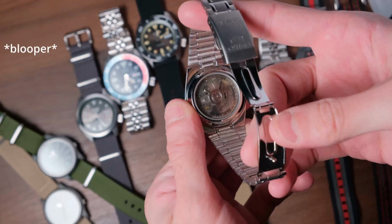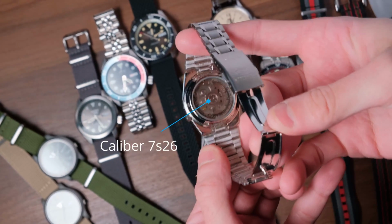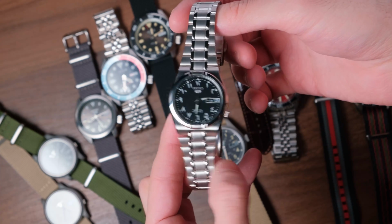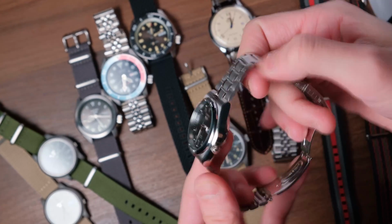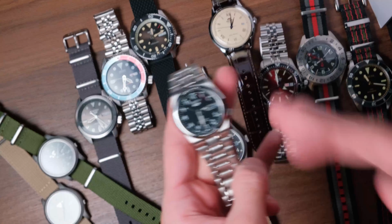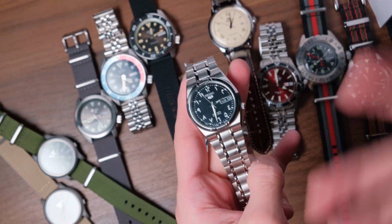It has a movement that is just okay. The movement inside these earlier Seiko 5s is a workhorse 7S26 movement that is just basic. It literally just tells time. Some of them tell the day and date. They're not the most accurate by any means. They don't have any modern features like hacking and hand winding. Those are the kinds of things that you can see upgraded in some of these other, a little bit more expensive entry-level watches, which we will get into in a bit.